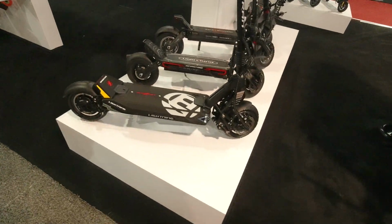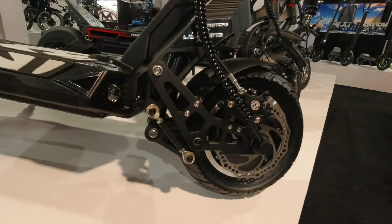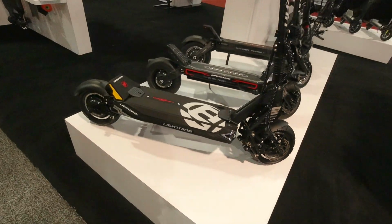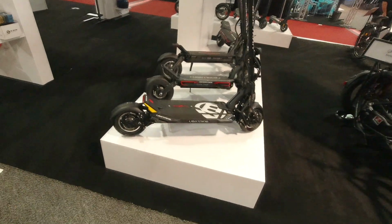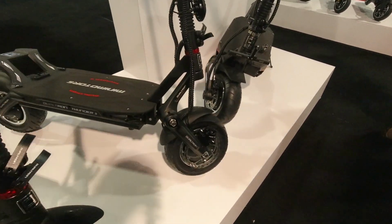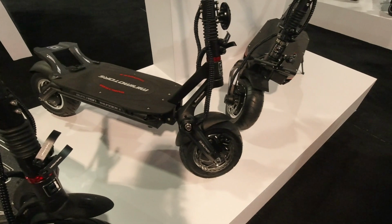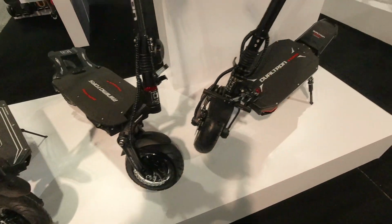And they got these cool scooters. Look at the suspension on this thing, man. It's so cool. Looks like something right out of Italy. I like these things, man. Here's a really super high ground clearance scooter right here. Look at that. That is cool. This is Mini Motors Dualtron Thunder 2. That is so awesome, man.